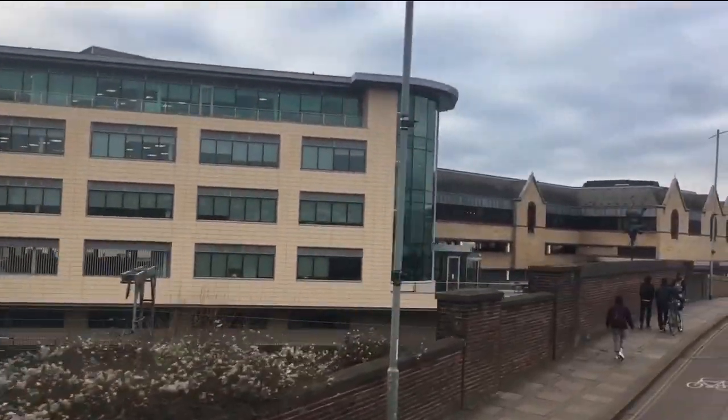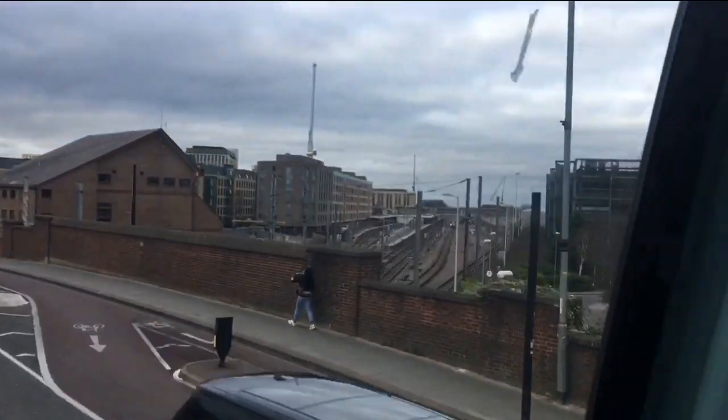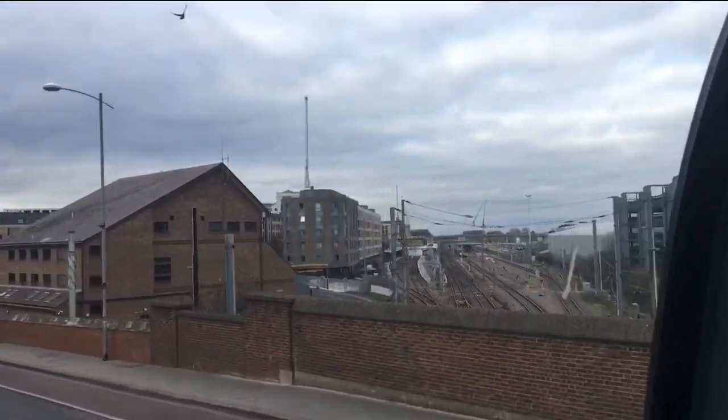Well, it's not a great view there, but of course the train station is a lot better view from the top deck of the bus. So I've arrived in Cambridge in good time here. What a picture it is so far. It's like painting a picture here if you're very artistic. But anyway, I'm going to head across the shortcut way to the railway station.